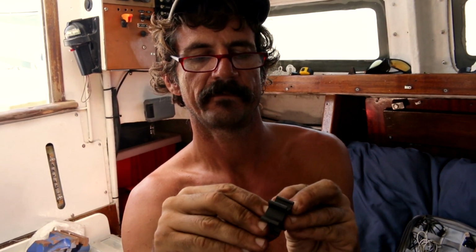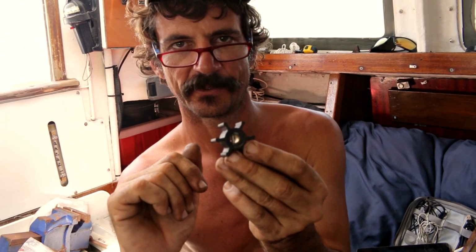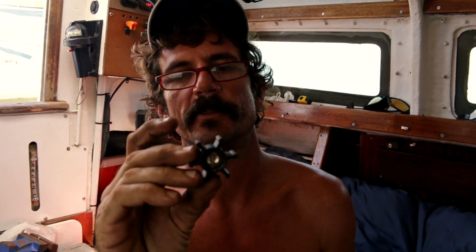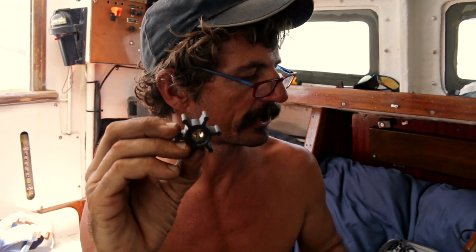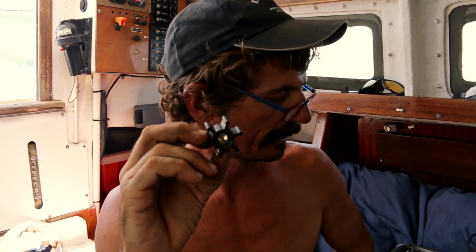So I mixed up a fairly good epoxy adhesive, and I reassembled it really carefully and let it set. And I've just had it stashed away for just this sort of contingency. Ordinarily, I wouldn't be that thrilled, and I'm still not that thrilled to be putting that in there. But you know, land is just over there, and when we get in, I'll order another part and replace it, and then I'll get a spare as well. And I don't know what to do with this, just throw it away. So there we go.